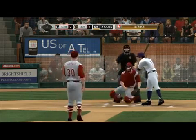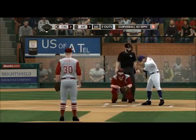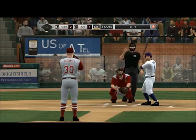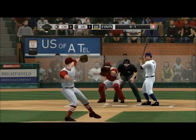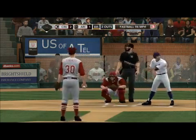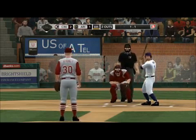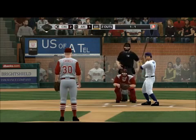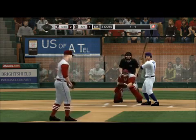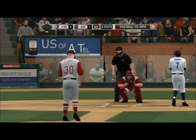He watches the first pitch. That ends up in the zone. Strike 1. Here's the delivery. Ball. Missed badly with the fastball there. 1-1. That's cut on and missed. 1-2.